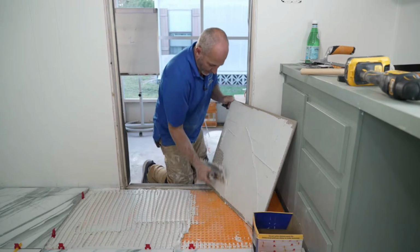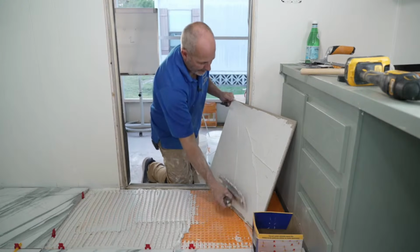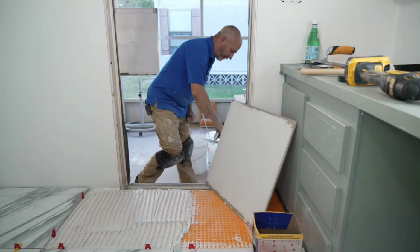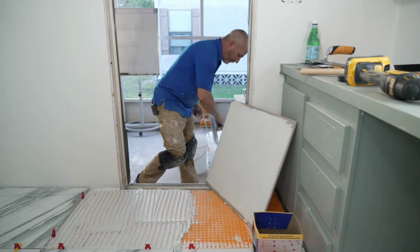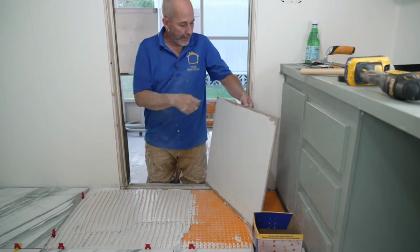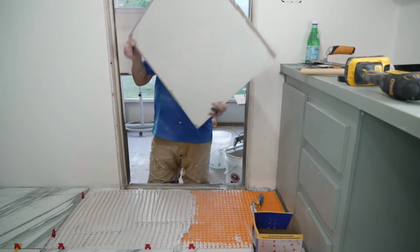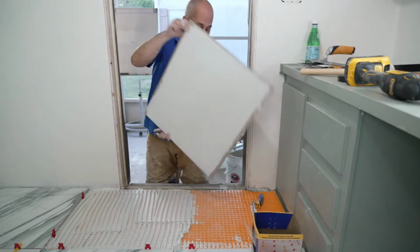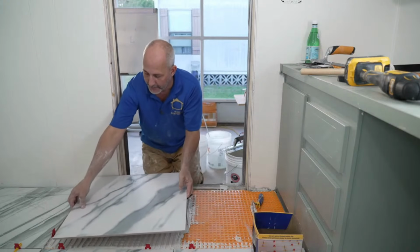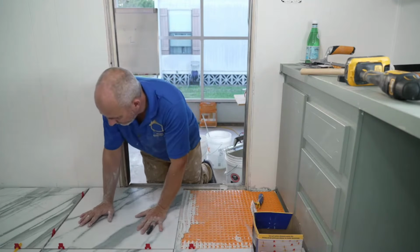So many things can go wrong with thin set. Which is why, if you're going to have tile work done in your home, you better get involved in the contract and stipulate the products that you want being used. Stipulate you want somebody trained on the products doing it. Whoops, I almost put that in upside down. Because you can make so many little mistakes that have such huge implications.